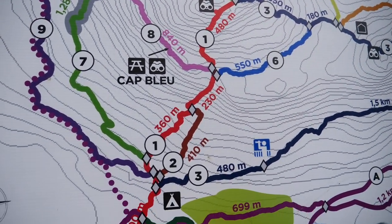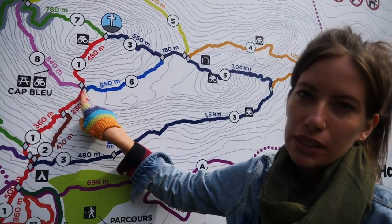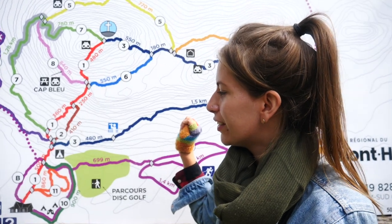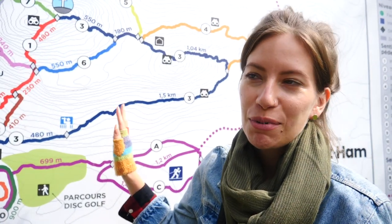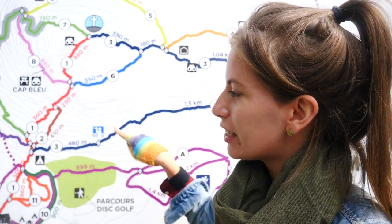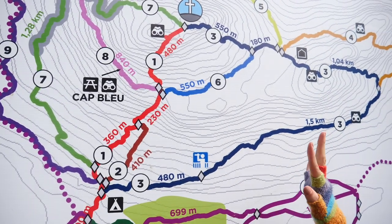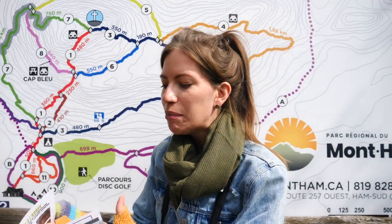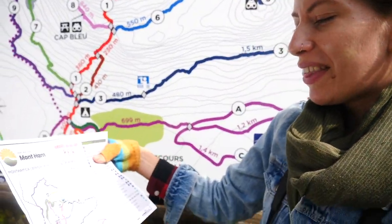They've told us this red one is the shortest, but the steepest and most challenging. There's basically three levels: beginner, intermediate, and advanced. This would be the hardest. So they asked us, have you ever done this particular walk before? And since we said no, they've recommended either green or blue. So I think that's what we're gonna do on the way up. And we've also got a little map so we don't get disoriented. So that is the plan.